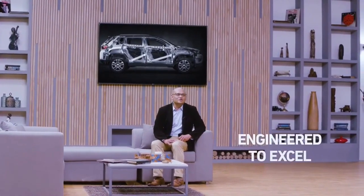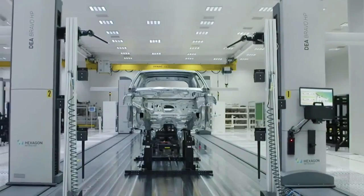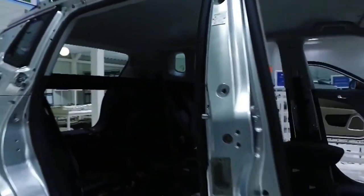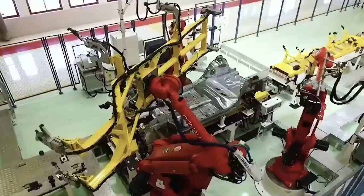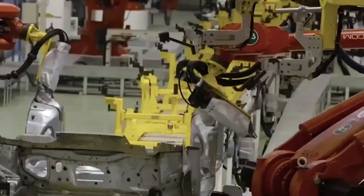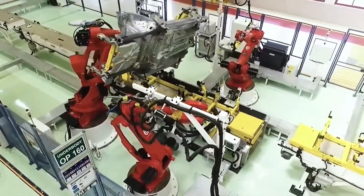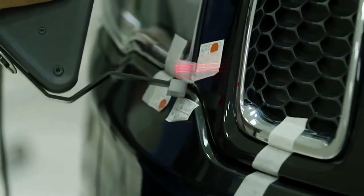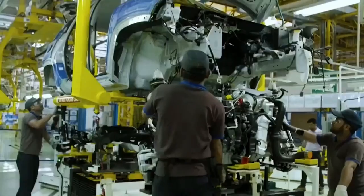As has been the hallmark of the Compass, it has been engineered to endure the harshest conditions. The body is made up of high tensile strength and trip steels for increased body strength and rigidity. It is assembled using laser welding technology, which ensures more precise and stronger welds than conventional welding methods for a better finish.